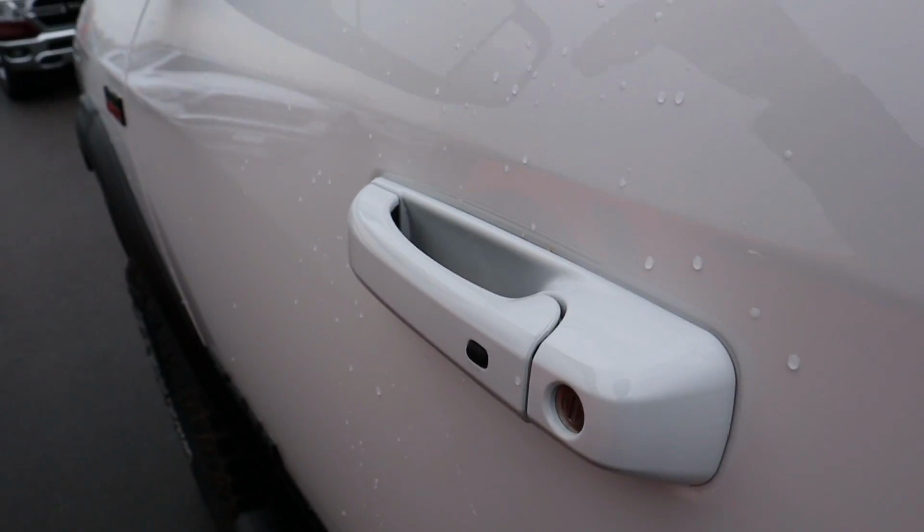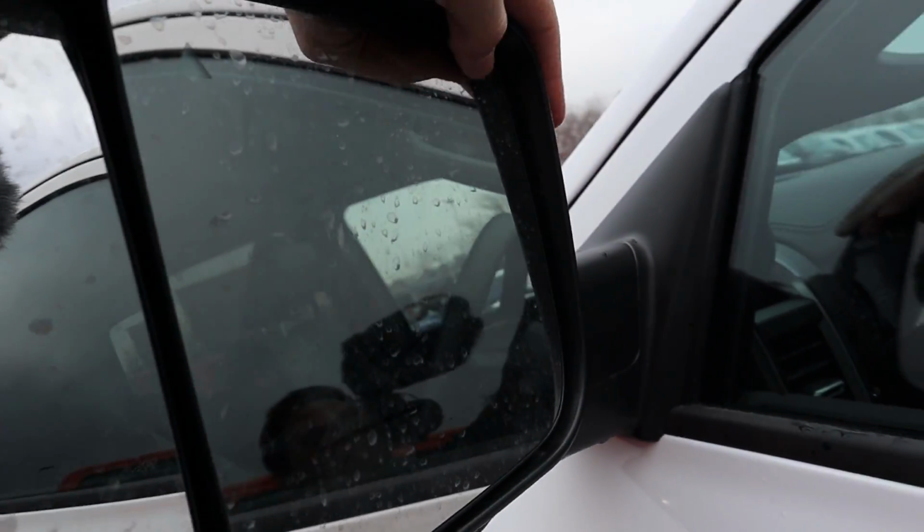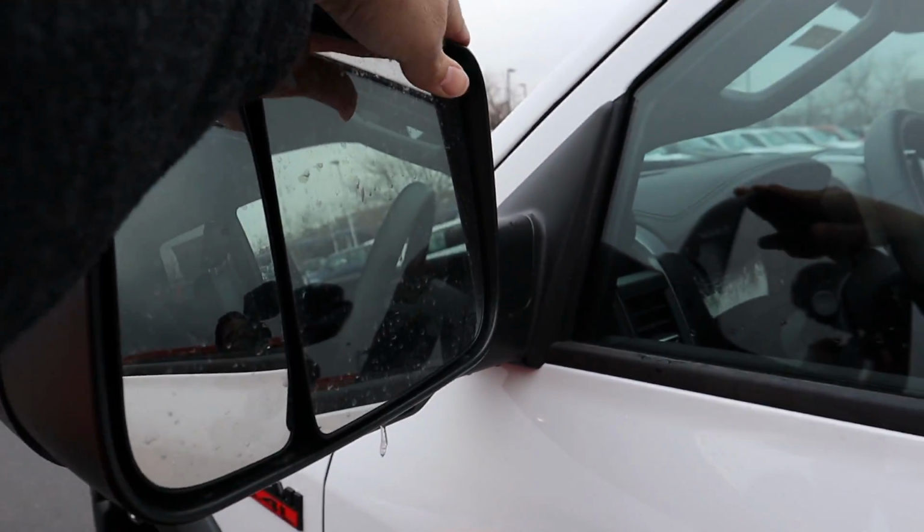Power Wagon has keyless entry again, so one touch to lock it. And then to unlock, you press that. Again, blind spot monitoring on the mirror. And then you can pick it up to put it into the trailer mirror kind of formatting.